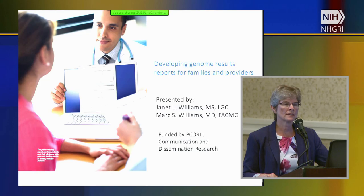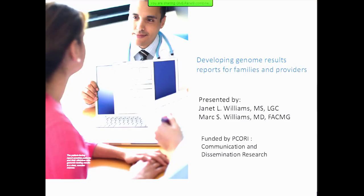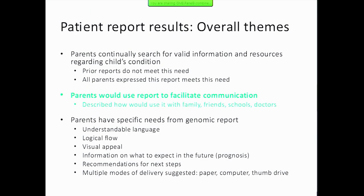One of the things I wanted to lift up was, again, the work we've been doing with regard to our whole genome sequencing project, which is looking at tying patient results to clinician results within the electronic health record and providing an interface for these tools to be available both for patients and clinicians at the same time.